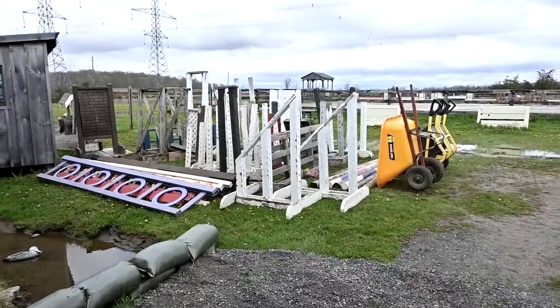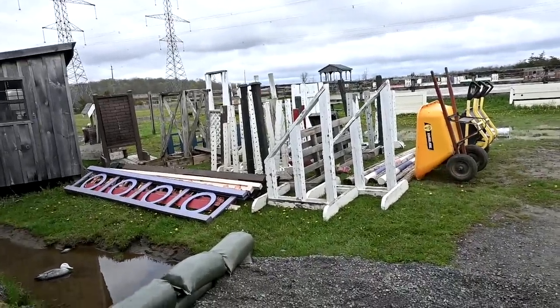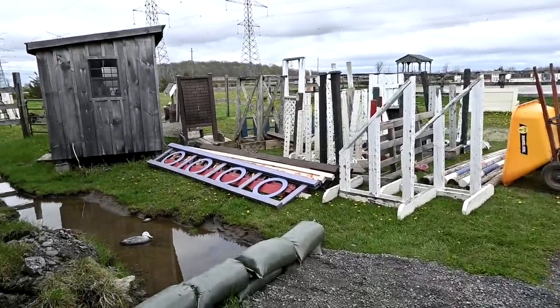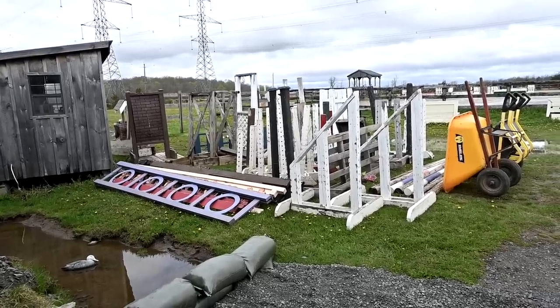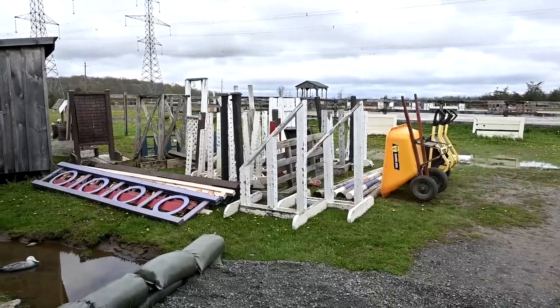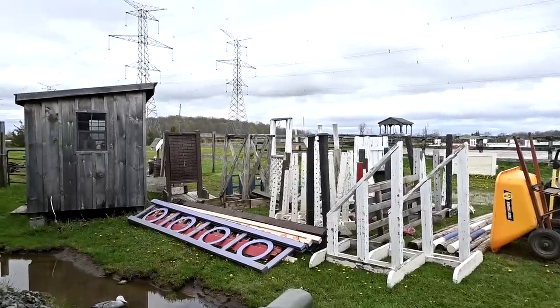They bought all new jumps and stuff. So all these jumps, poles, standards, gates, all of it's for sale. There's a wishing well back there. All of it's for sale. It's super cheap too. Where's the wishing well? In the very back.